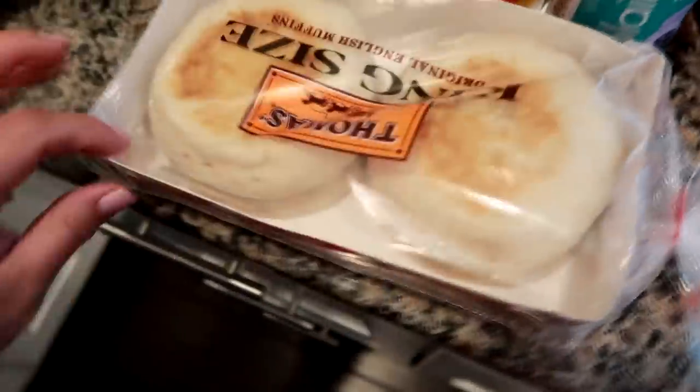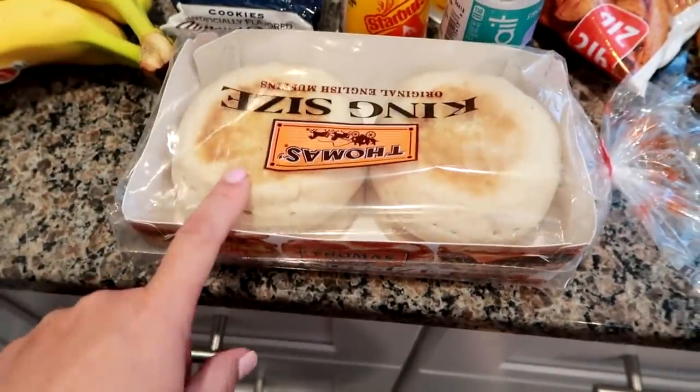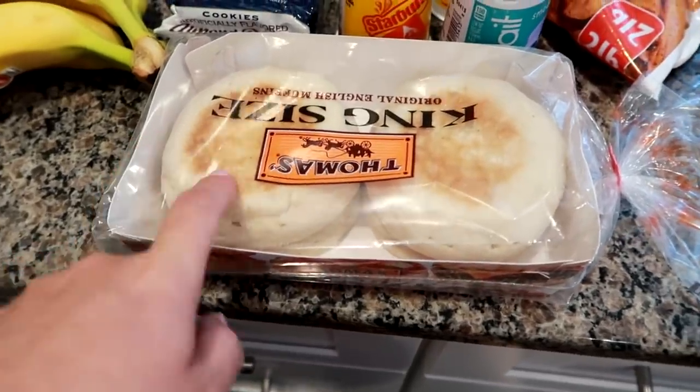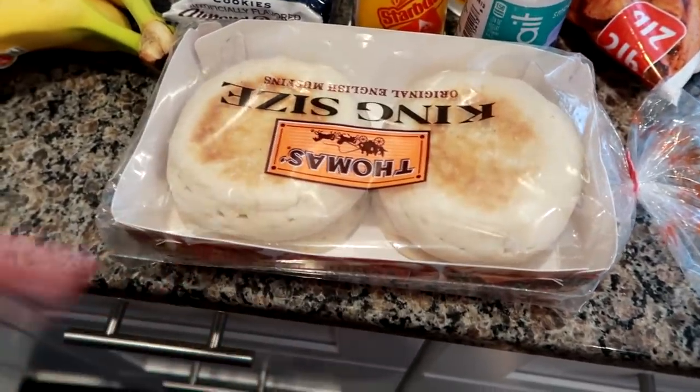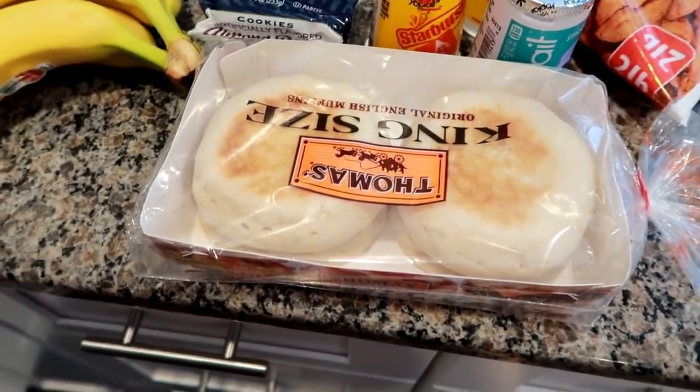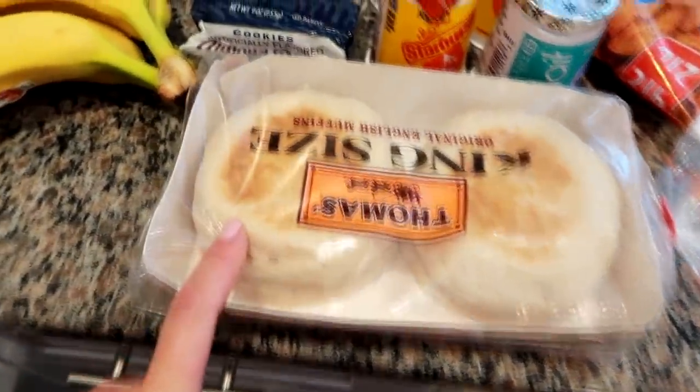I got the king-sized English muffins because I actually love to toast these and put peanut butter and jelly on them. And since they're king-size, they're larger, so it's like a pretty satisfying lunch along with maybe some fruit or nuts or something. So I grabbed these.